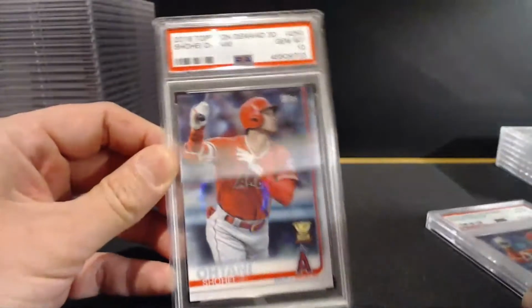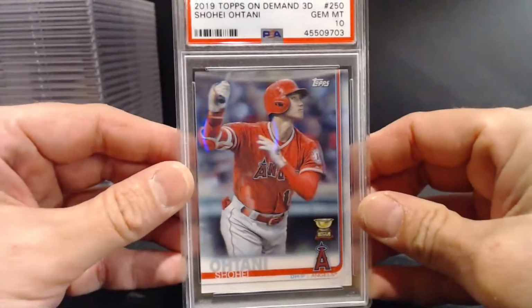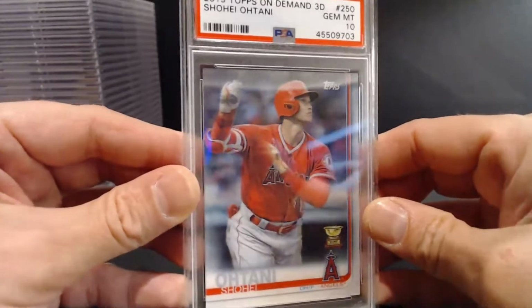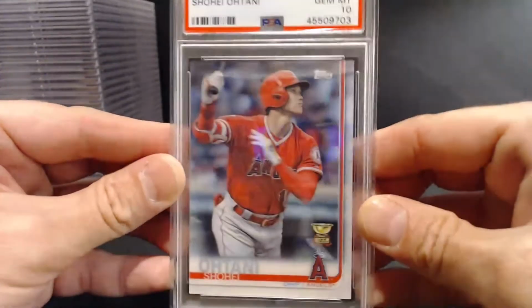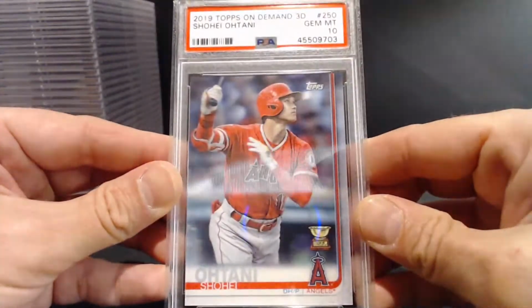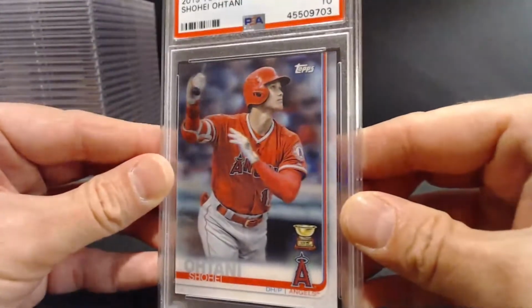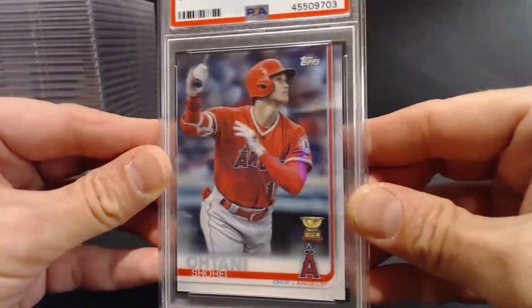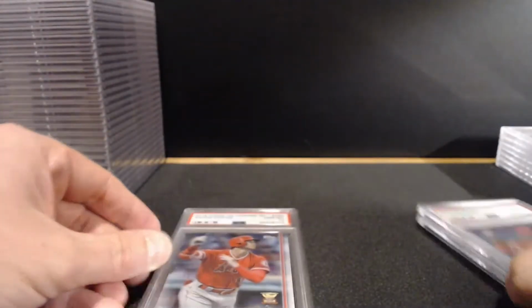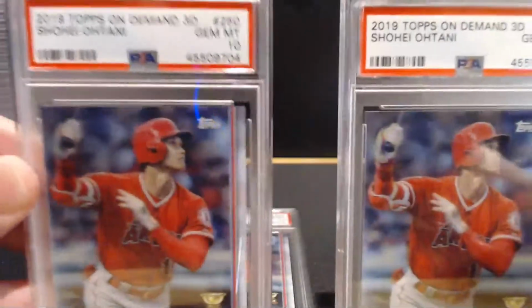These are really nice looking cards. I mean, reminds me of Sport Flics from the 1980s and early 90s. So we got a Shohei Ohtani that came back as a 10. It's pretty cool. You can still see it doesn't lose much. I was worried about it possibly losing much being in the holder as far as the 3D action goes, but it still looks really cool. And I had 3 of him that came back, and they all came back 10s.